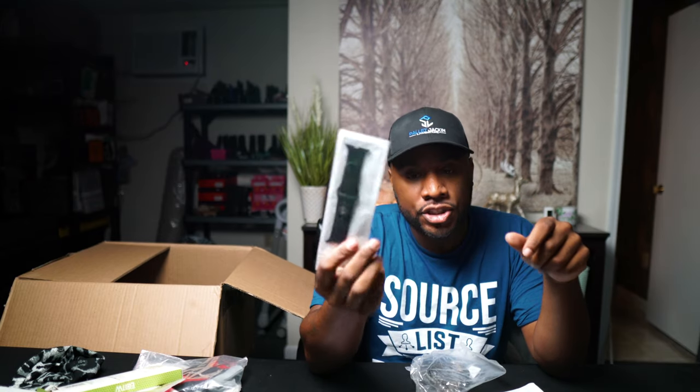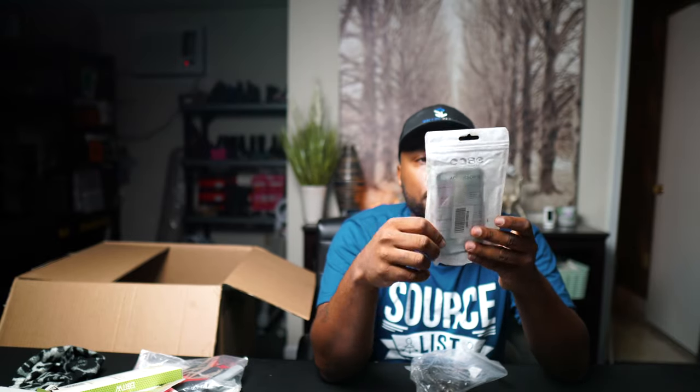So we got another one of those 2-in-1 mini micro USB things. Got an Apple Watch band here. And this is a Michael Jordan, apparently. Silicone case, iPhone 7 Plus case. And this is another case for an iPhone 5 or 6, something like that. It's a smaller iPhone.